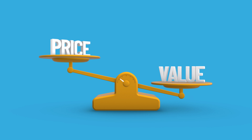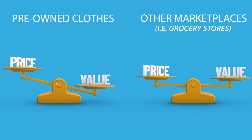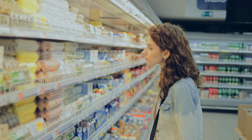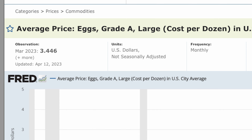Okay, enough examples. So why does understanding this difference matter so much when it comes to buying pre-owned clothes? Well, really anything for that matter, but specifically when it comes to buying pre-owned clothes online. And that's because of the massive difference between the two that you can find on this marketplace compared to others. When you walk into a grocery store, you're probably not going to find a dozen fresh eggs selling for 50 cents. Amazing value to most people, because the market price on a dozen fresh eggs is a fairly narrow, discernible figure, and that's what the supermarket's going to charge.